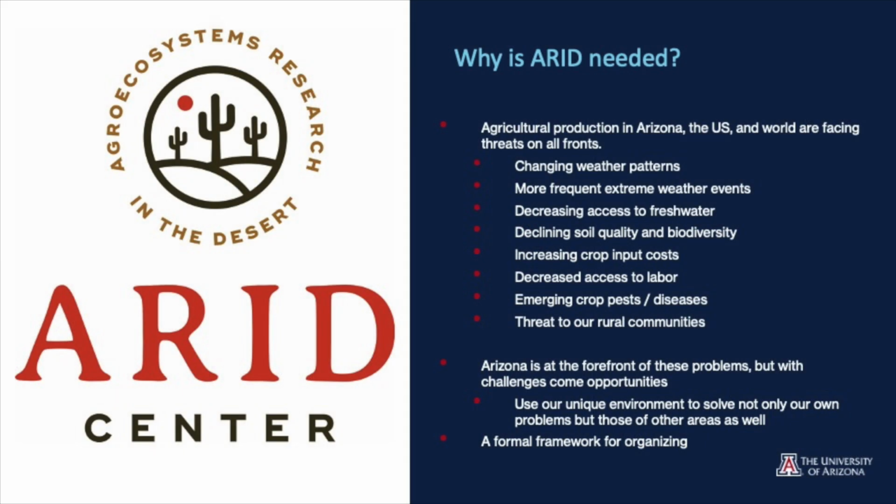But why is Arid actually needed? Did UA already have something that could fit this need? And when we looked around the landscape, the answer was no. I mean, there are other institutes that have some overlap, but nothing really that addressed the nexus of agriculture, arid lands, and humanity.